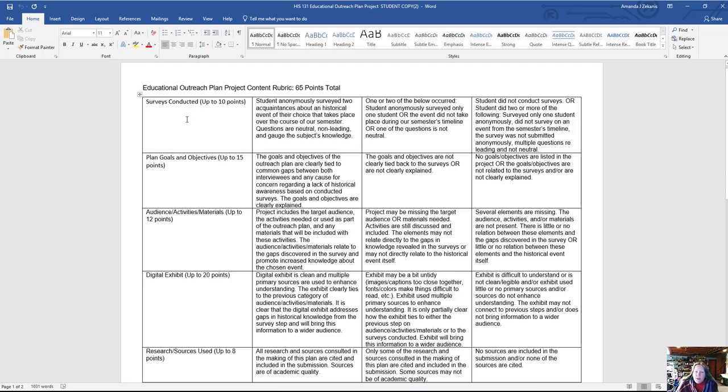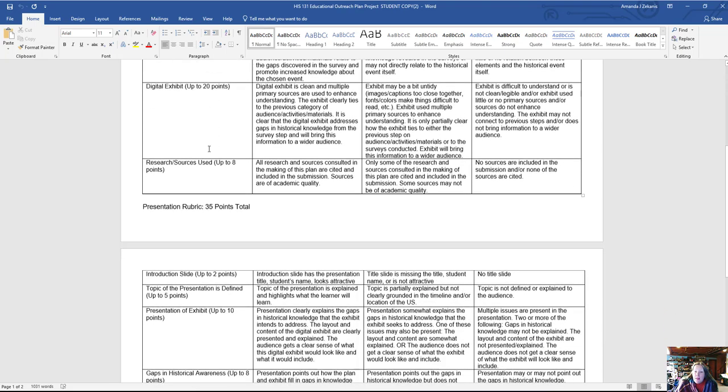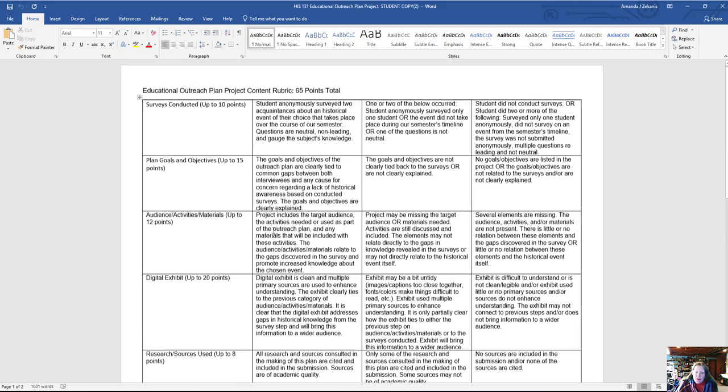So you conduct surveys of at least 2 people about whatever it is you want to do your project on. In the instructions document, there are example questions to ask for your surveys that are neutral and non-leading, to make sure that you don't intimidate the person into saying that they do know something that they don't know or anything like that. Then there's everything mentioning what you need for your exhibit, and then you're going to present the exhibit. You're going to address any gaps in historical awareness you found.